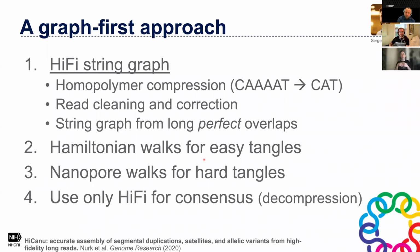And then because the hi-fi data is really the high accuracy data type, we're going to use only hi-fi for the consensus to generate this initial assembly. And so we don't have to worry about that long process of how do we polish the nanopore data, put other data on top of it, et cetera, because we just take the consensus of the hi-fi data, and that'll give us a very high accuracy sequence.